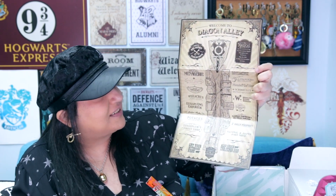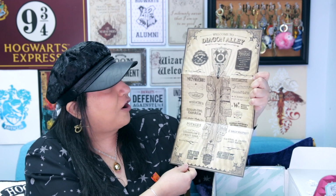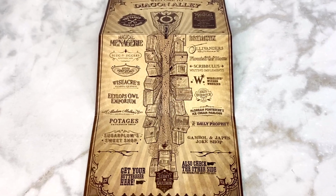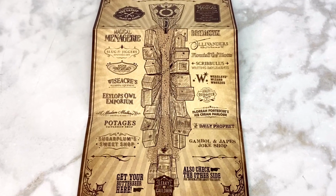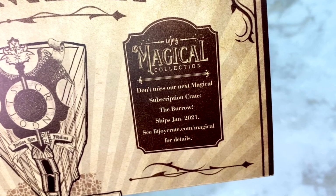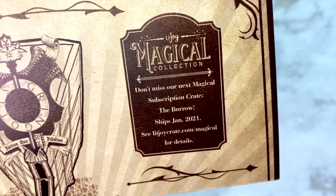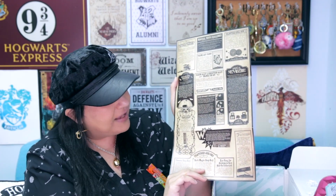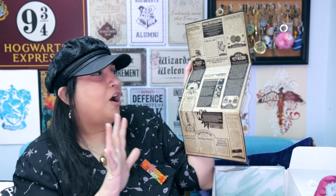Super cute idea. And then finally, the last item is this card. It's like a long poster type of card, and it's basically a map of Diagon Alley. So it says, "Welcome to Diagon Alley," and then it's got all the shop names plus the bird's eye view of the shops as well. So that's really fun. It's also got a sign that says LitJoy Magical Collection. Don't miss our next magical subscription crate. The Burrow ships January 2021. So that's exciting. And what I love about this card is the back basically is kind of like a newspaper print of all the different items that we got in this box.